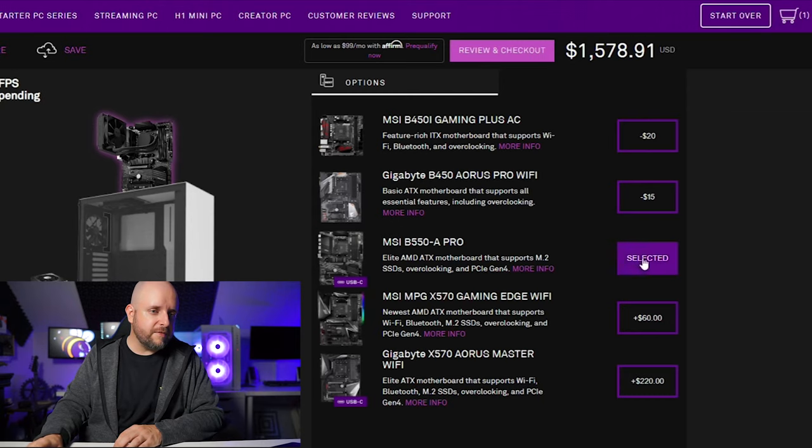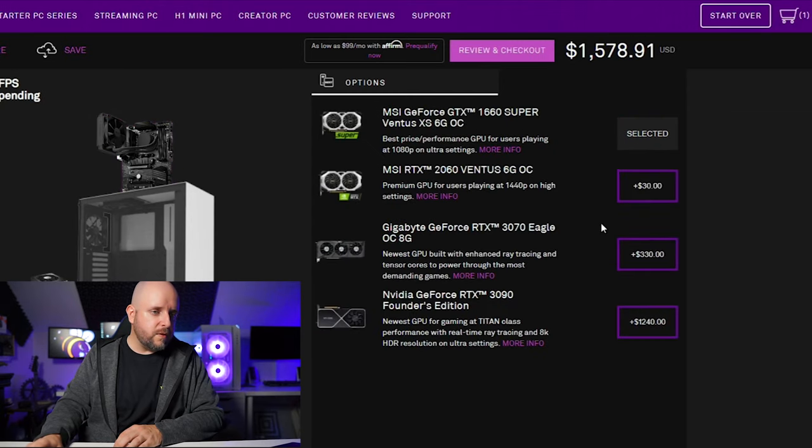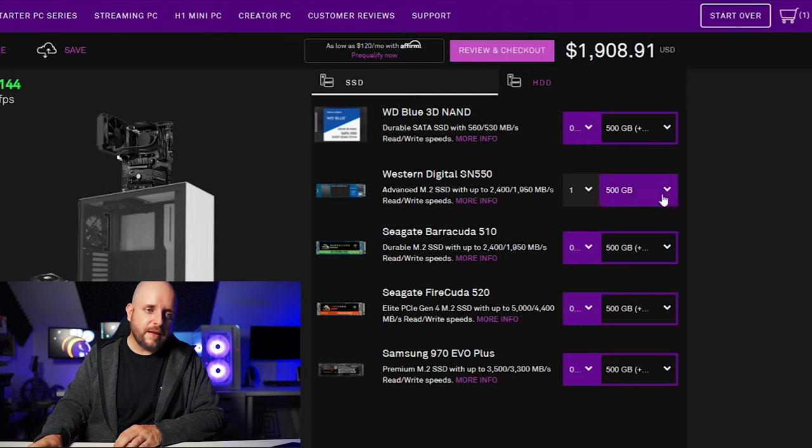Okay, so we selected the B550, and if you go up to the 3070 GPU, suddenly you're looking at $1,908. If you go to storage, you only have a 500 gig M.2 SSD, but for $44 you can double that, and I would do that if I were you. You could even look at a Gen 4 SSD, and having that B550 and the 5000 series processor, you can actually utilize the read speeds on that.